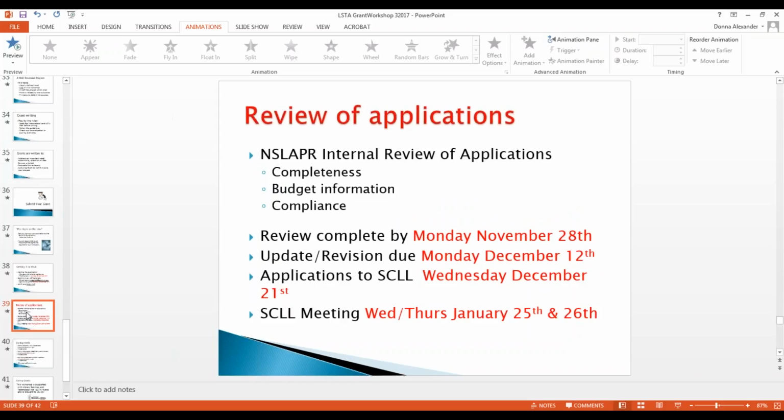Once more about the timeline. Internal review of applications will begin on the 12th. As soon as we get the emails, we can start looking through the information. We will have the reviews complete by November 28th. So we've got 2 days before Thanksgiving and the Monday after. We'll contact you with any needs for updates or revisions between now and the 28th, and we need the completed, updated, cleaned up application back by December 12th.